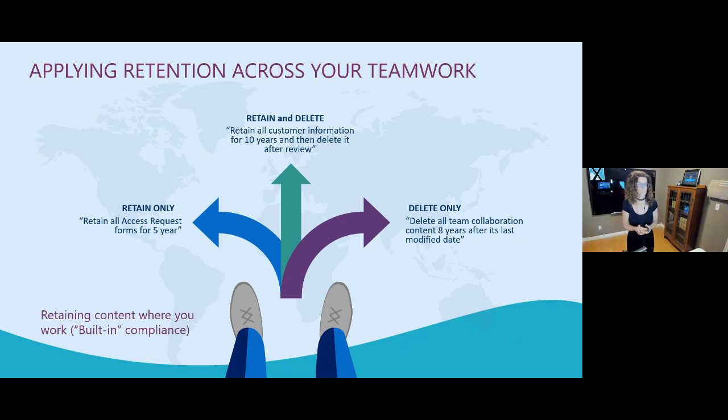This is called built-in compliance, and by that they mean the content lives in the tenant. You're not moving it outside into another repository. You're retaining it right within the same environment, sometimes in the same library. There's lots of options on that. I talked about that in my session yesterday. But if you can keep it within your tenant, there's many advantages to that.